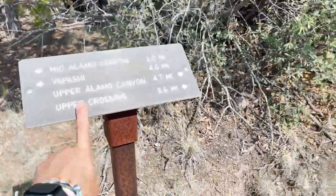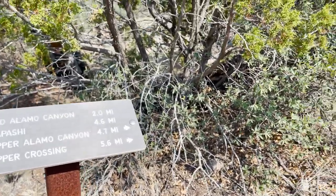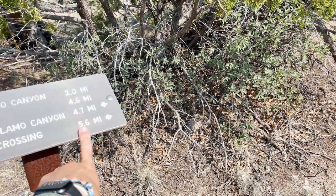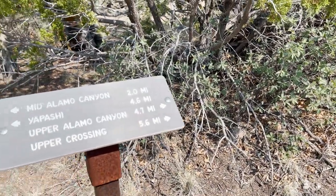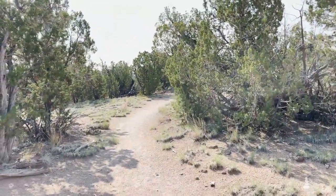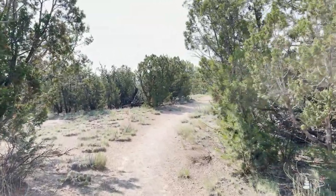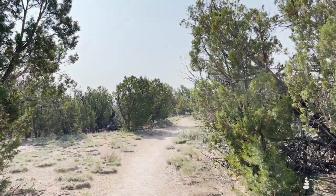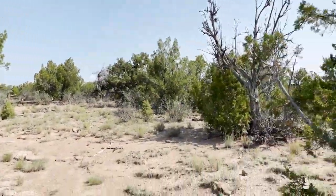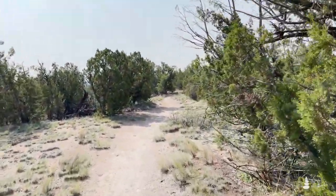So I was going to do Upper Crossing. We're about a mile and a half in, and it's another 5.6, so it'd be like 12 total. But about a mile back, I saw a trail off for the lower Alamo Canyon and the Rio Grande. I've done this before, so I think I'll go do the lower one. So backtrack a little bit and then head down.